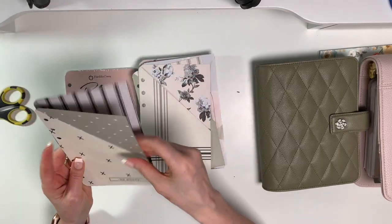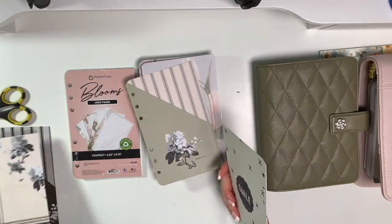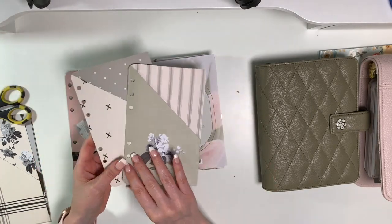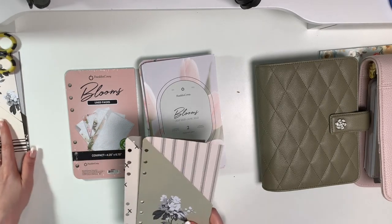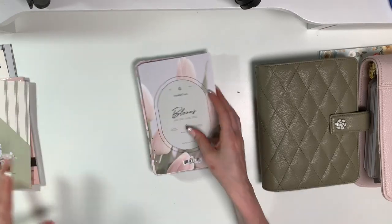I think the green one is going to match the best. So I'm probably going to use either this one, it says top priority, or this one says beautiful. I feel like those are going to match the best. So I'll be using one of these. So why don't we put some inserts in here and see how it looks.